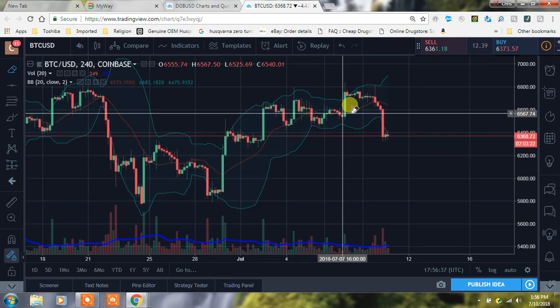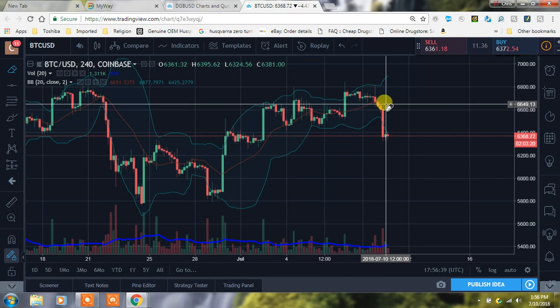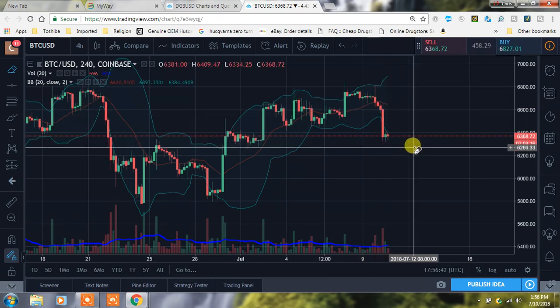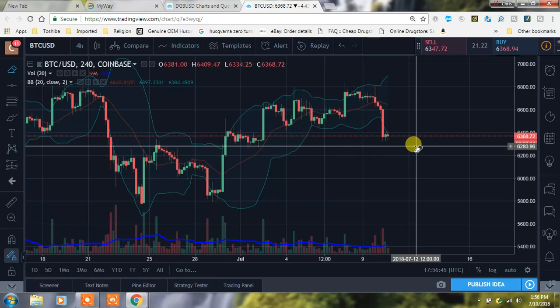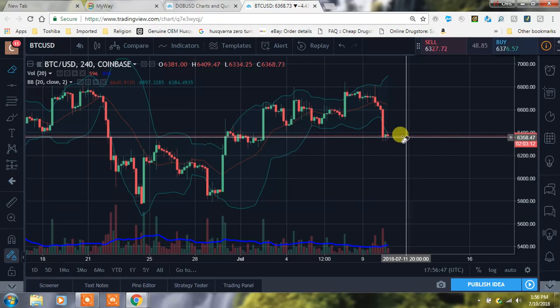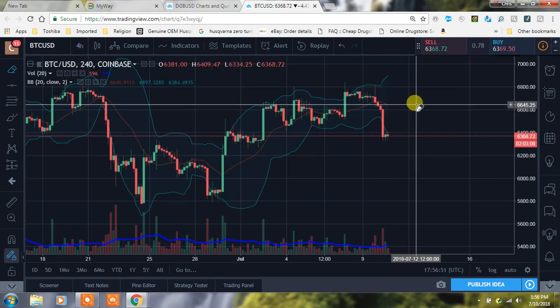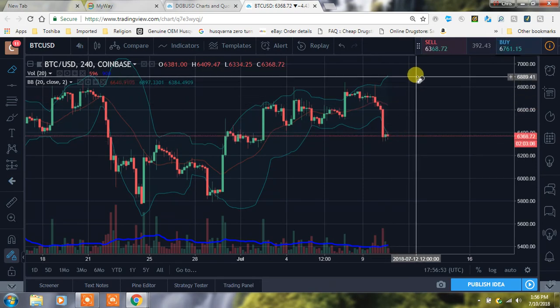So really pay attention to that, and we broke through the middle band here that was acting as our support, fell right down through that. So a lot of guys, if you're doing it on a short time frame and you're just trying to make some money in a day, they would buy down around here at the bottom of the Bollinger Bands, then potentially sell up at the middle band, or if it can get back up through the top.